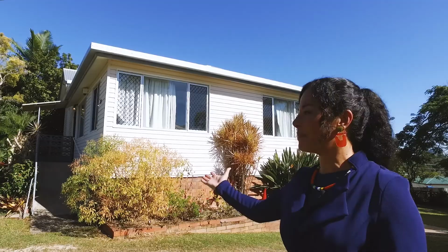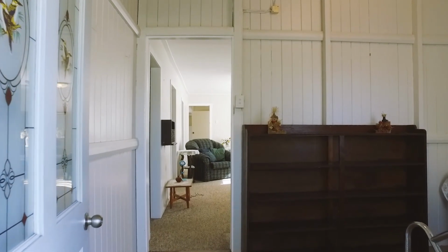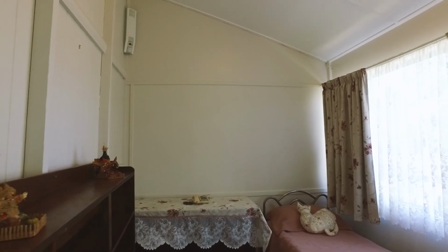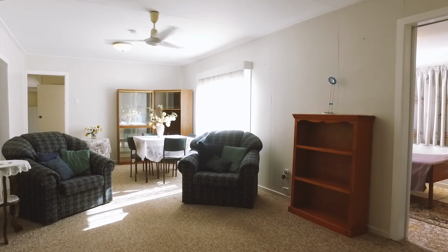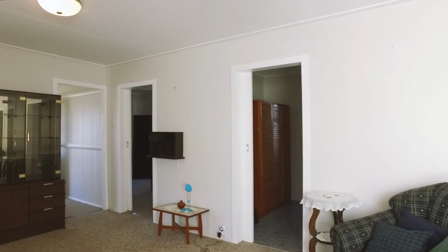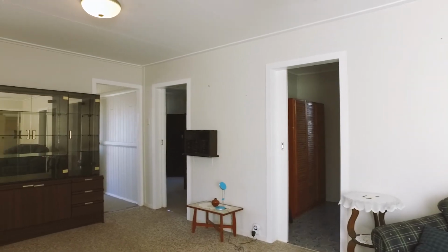Let's take a look. The entry to the home is a wonderful sleep out, which could be converted to a home office. The main living dining area is large and bright with original timber floorboards hiding underneath the carpet, ready for your renovation.